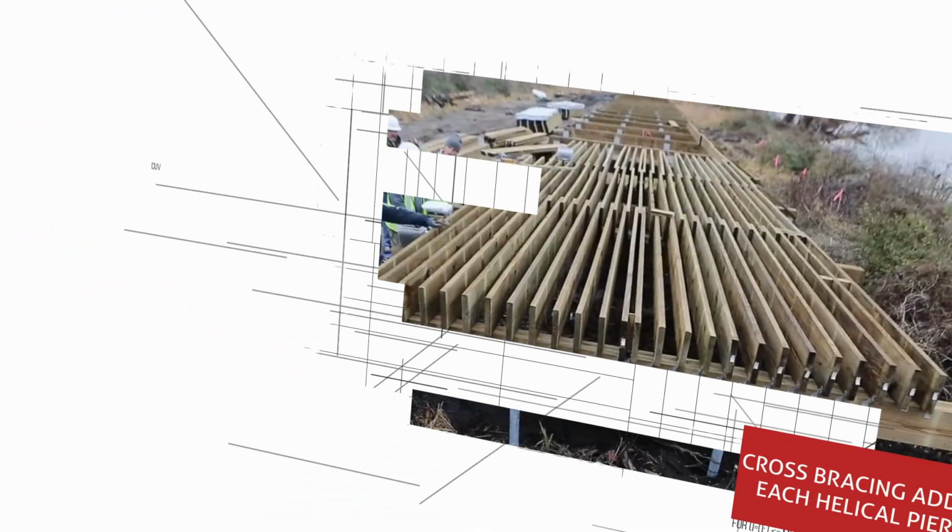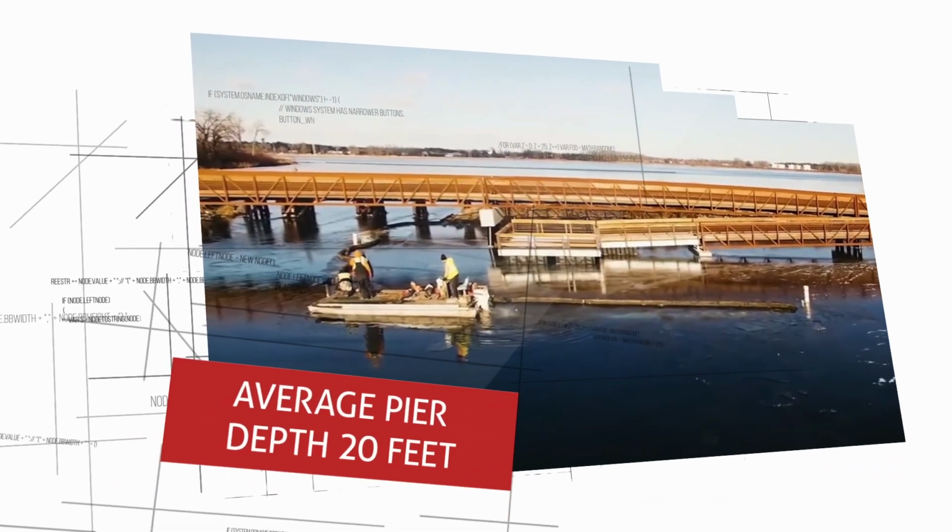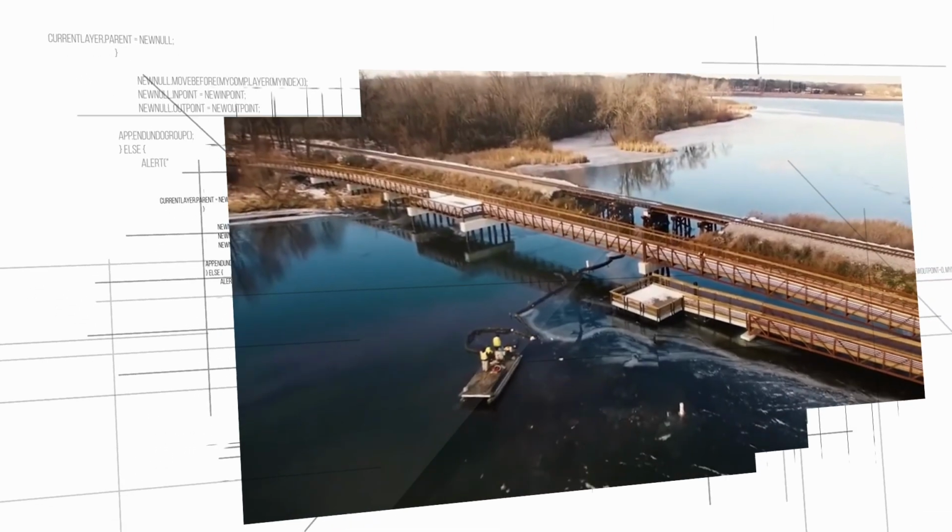Once braced, the foundations supported the elevated boardwalk, allowing visitors to enjoy the preserve without harming the environment. For projects where speed, stability, and environmental care are non-negotiable, PierTech helical piles deliver.